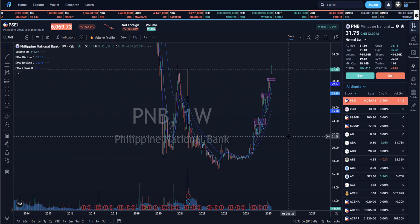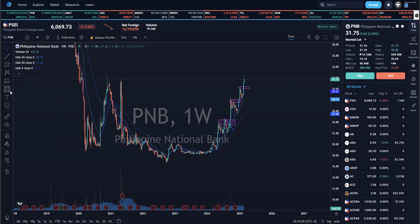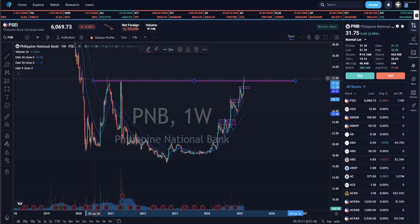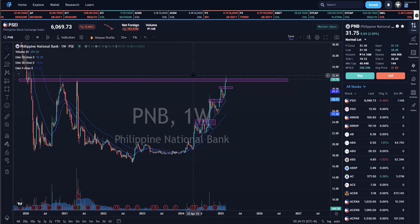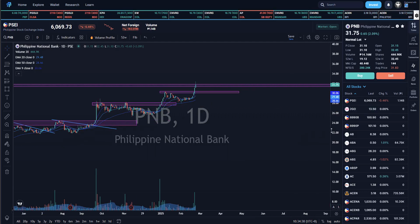Let's zoom out. Okay, so if we zoom out, this is the highest point it has been since 2021. Alright, so this is a significant breakout. 3 year to 4 year breakout since 2021. The 30 level. So with that, this goes to show that, hey, there's a major turnaround on this stock. And then if we look at the narrative, we're looking for the next cheap bank, underappreciated bank. So investors are going to flock to that.